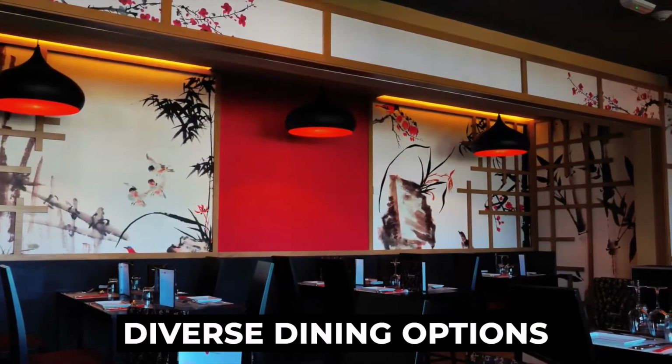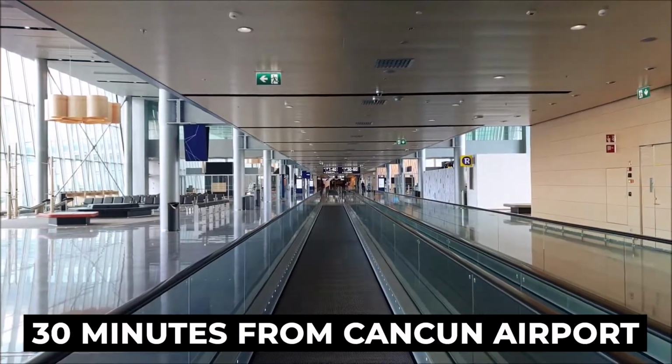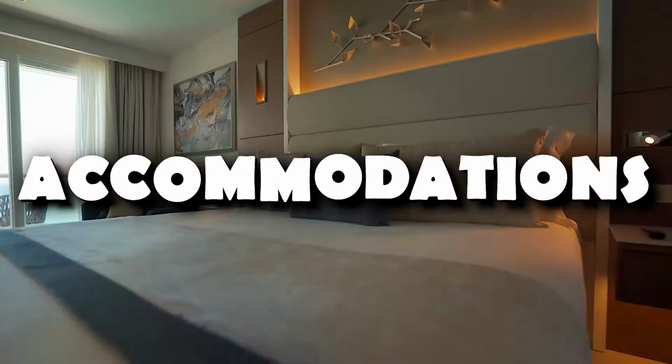The resort features diverse dining options, including a steakhouse, Japanese eatery, and Mexican restaurant, all with unlimited dining, and is conveniently located just 30 minutes from Cancun Airport. We'll start off with the accommodations.